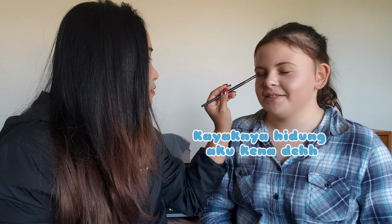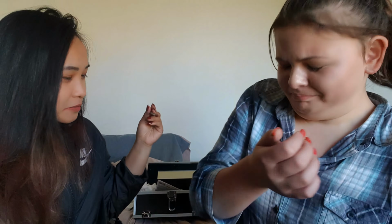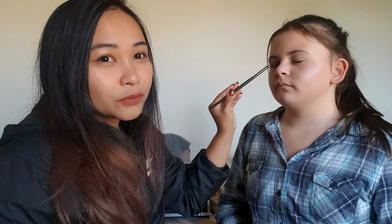Eyeshadow. I feel like you just got better windows. Bang. Ternyata aku naruh di hidungnya dia tadi, guys, gak sengaja. Gitu. Aku ini gak pro dalam makeup ya, guys.